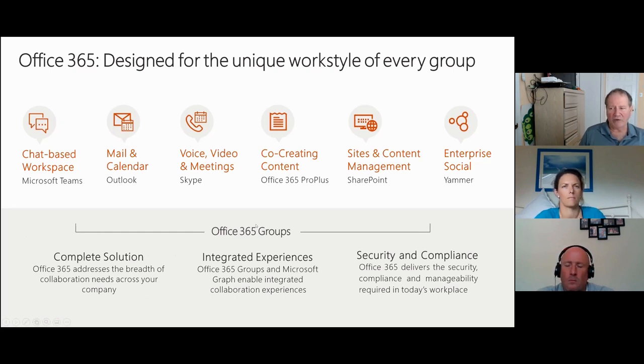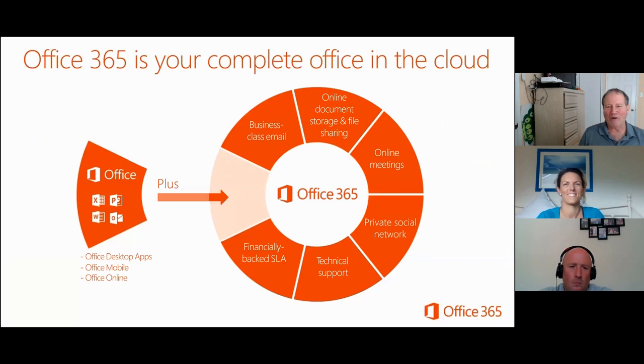And so we talked about this whole concept of Office 365 groups. And Office 365 groups is the kind of the glue that connects all these things together. So it provides a complete solution, it addresses the breadth of collaboration needs across your company. It provides definitely an integrated experience so that you can enable integrated collaboration experiences, and also the whole idea of security and compliance, which is necessary to working today. That may be a little over your head. It's more for larger organizations, but I'm just trying to present some of the picture here, depending on where you might be going or whatever.